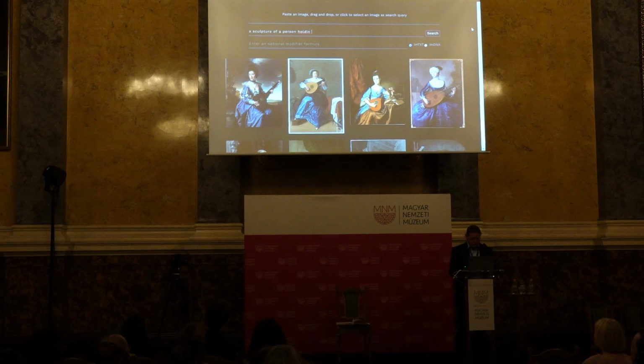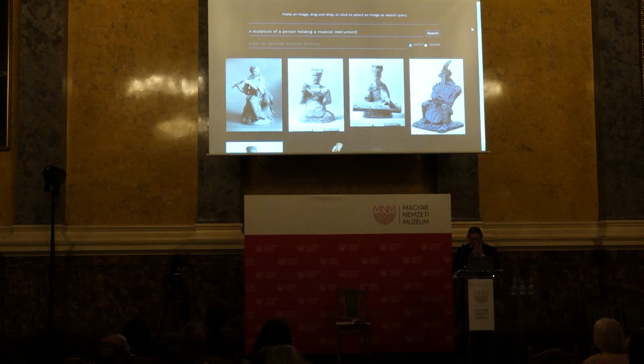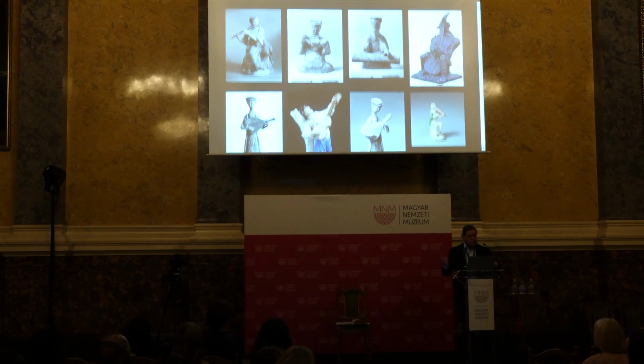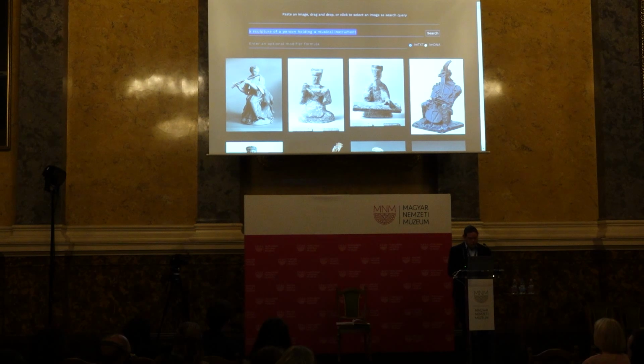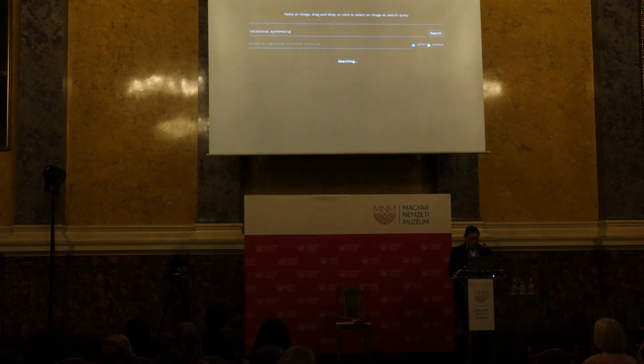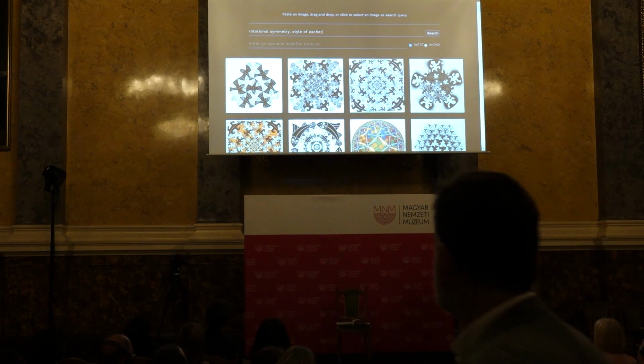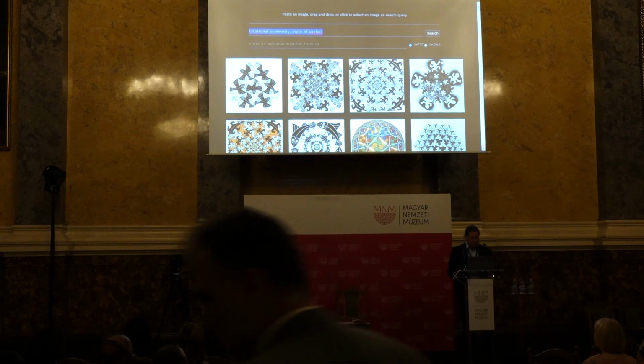holding a musical instrument. And here are sculptures of a person holding a musical instrument, some quite abstract, but still, this is what I want, right? Things that you would never expect to be able to find, for example, rotational symmetry. Okay, so it also knows some art history, style of Escher. Okay, so there's Escher pictures with rotational symmetry.